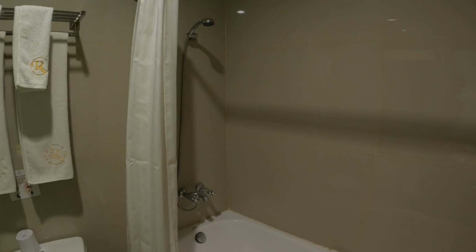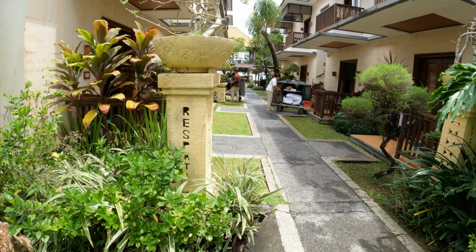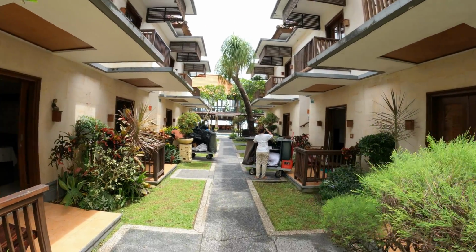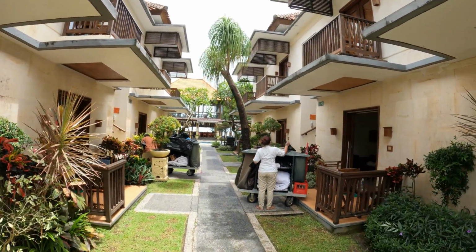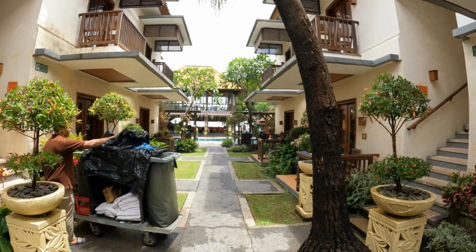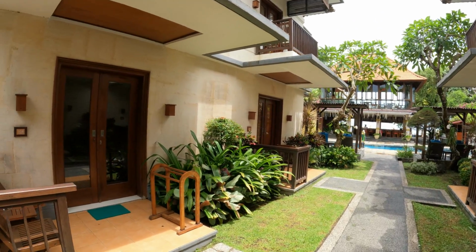Well, this is the bathtub. Single shower over the bathtub also. Main RESPATI. We have some more rooms here right up close to the beach and the swimming pool. So we've got a lot of checking in and checking out going on at the moment.